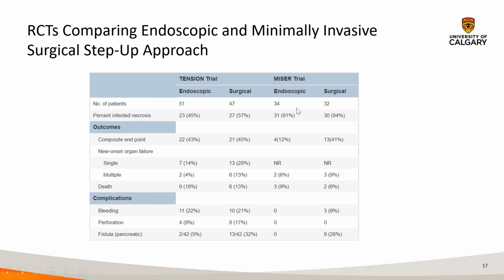So the one thing, the morbidity obviously was much higher in the surgical group compared to the endoscopic group, but what they did was also include the pancreatic fistula, which for the most part in the surgical group meant the drains that they had left after the surgical intervention, and that's what was counted in here. If you remove that as one of the composite endpoints, then the endpoints essentially were similar, which was the case for the TENSION trial as well.